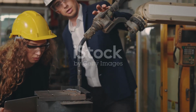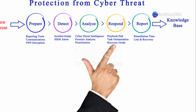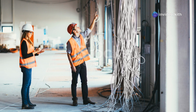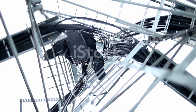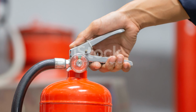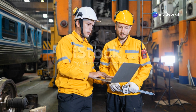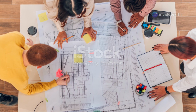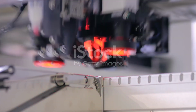Think of SOPs as the playbook for the electrical team. They spell out the plays for every situation. Clear SOPs are especially important when dealing with complex electrical systems. They help to minimize errors and ensure that all work is carried out safely and effectively. They also help to track maintenance activities and identify areas for improvement. Think of it like a recipe for success. Follow the steps and you'll get the results you want.